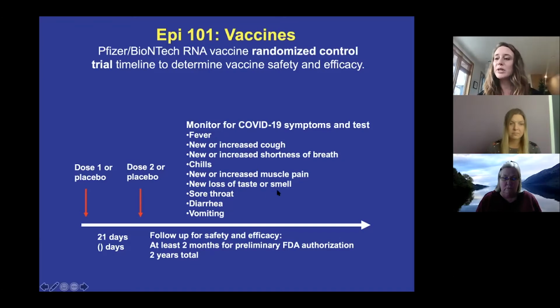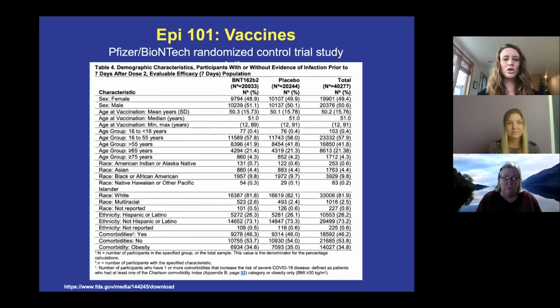And the participants will continue to be followed for some time after this. So this table shows the demographic characteristics of the participants in the trial. And basically what it shows is that there are about 20,000 participants who got both doses of the vaccine in both the vaccine group and the placebo group.